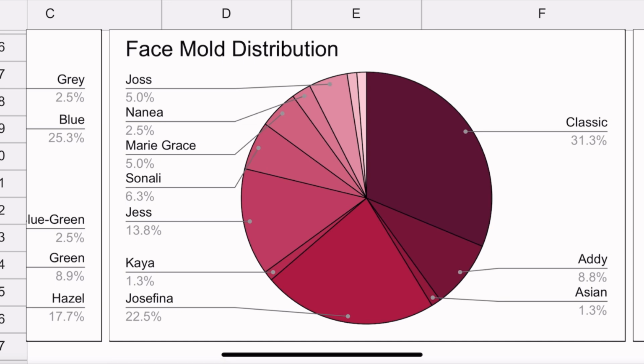Face mold distribution. This is definitely the coolest pie chart here. This is so fascinating to me. So classic, 31.3%. Addie, 8.8%. Asian, which is number 4, 1.3%. Josefina, 22.5%. Kaya, 1.3%, Miss Kaya herself. Jess, 13.8%. Sonali, 6.3%, Marie Grace, 5%, Nanea, 2.5%, and Joss, 5%.